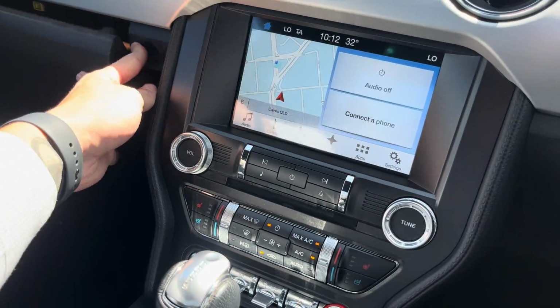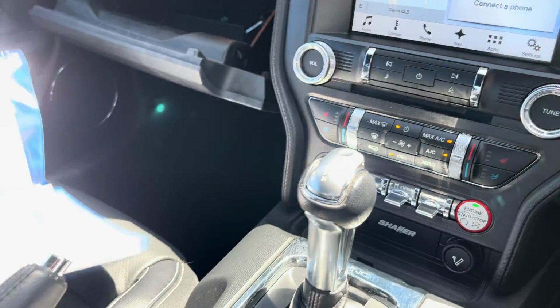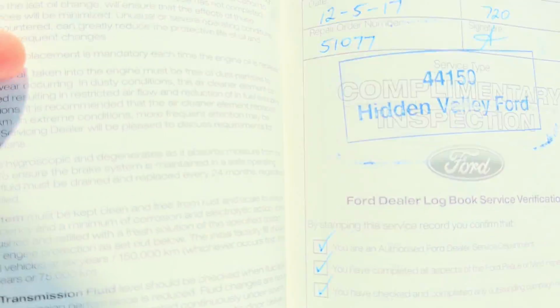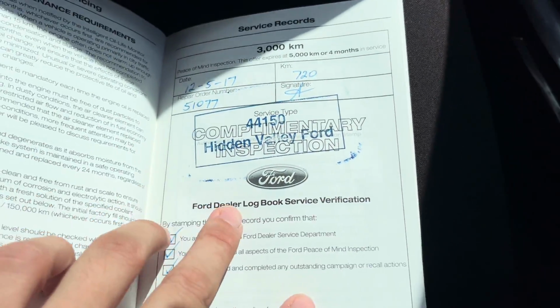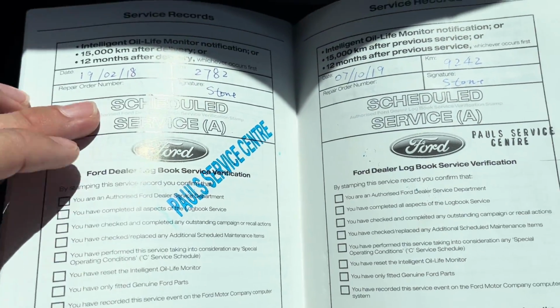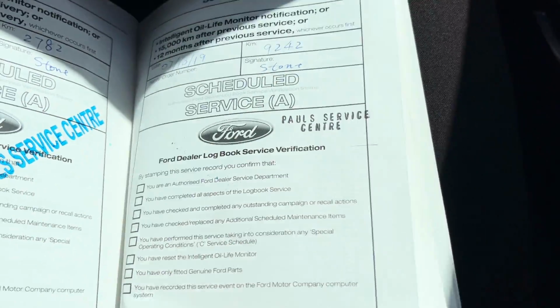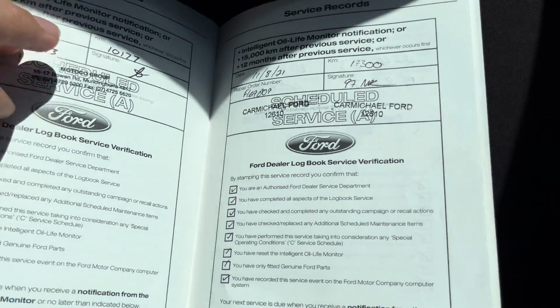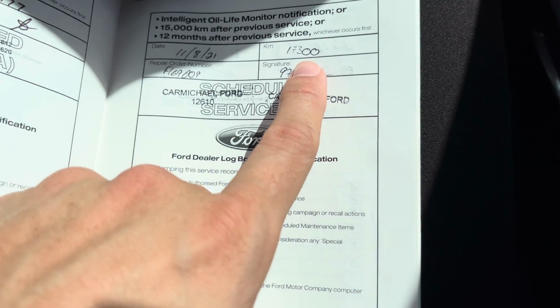Now what I'll do is I'll go through the service history for you, because that's a real good way to see how well a car has been maintained. Obviously only having 22,000 Ks on it, I don't expect a whole lot of services, but if they serviced it by time, we'll have it on here as well. So obviously just here it was done at 720 kilometers, then at 2,000 kilometers, 9,000 kilometers, 10,000 kilometers. They've serviced this by time, so it's extremely well looked after.